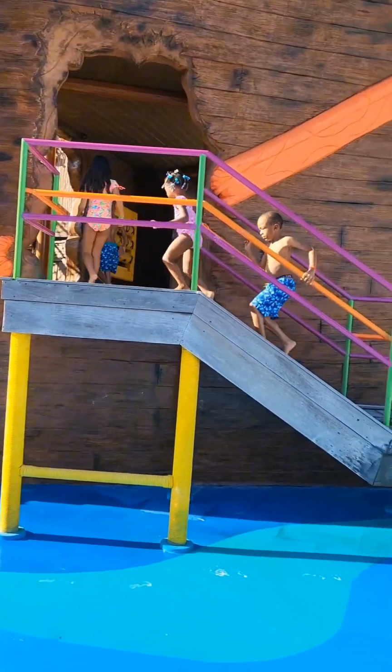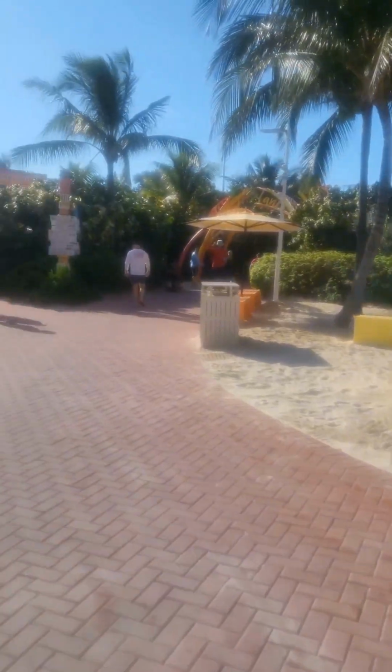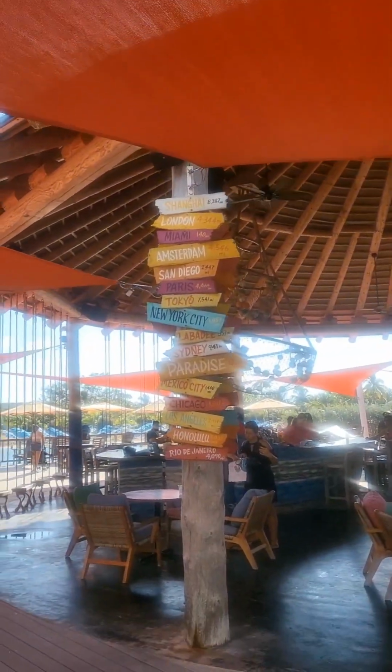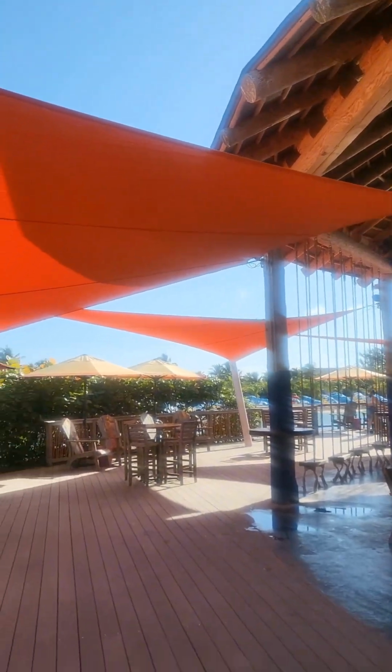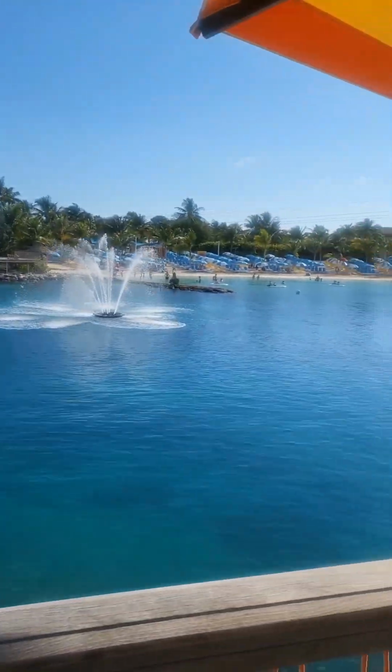This is free. And here we go, we got this place over here called Captain Jack's. A nice tiki hut, beautiful day out, sunny. It's about 9 o'clock. As you could see, Captain Jack's, it is a bar, and it gives you directions right there. So this is some insight on Coco Cay.